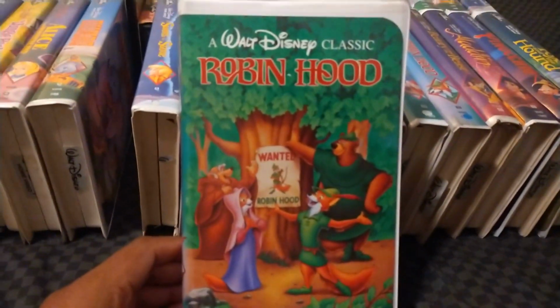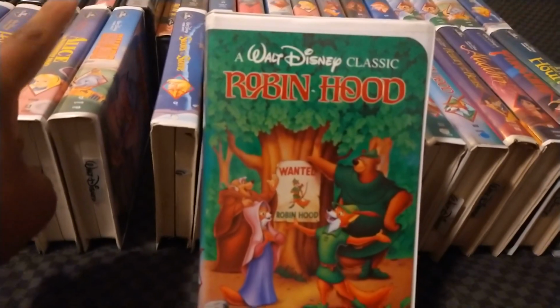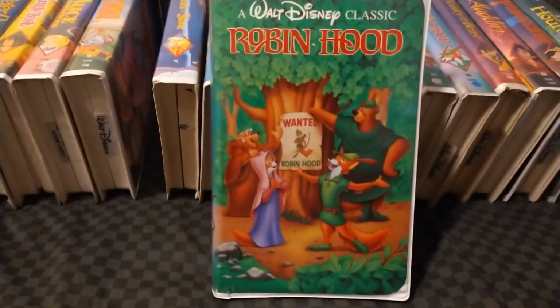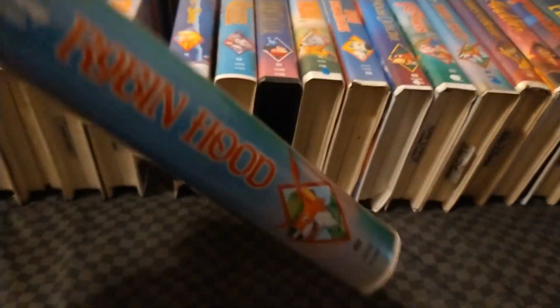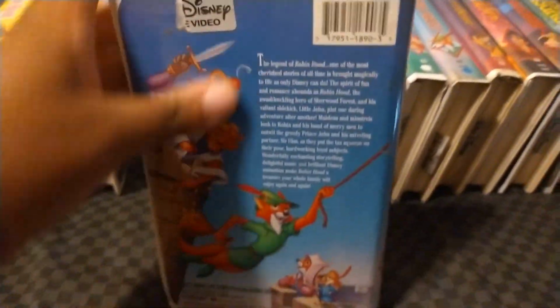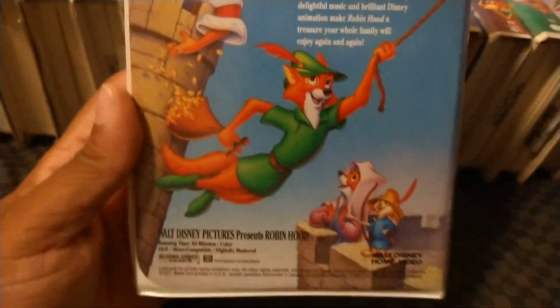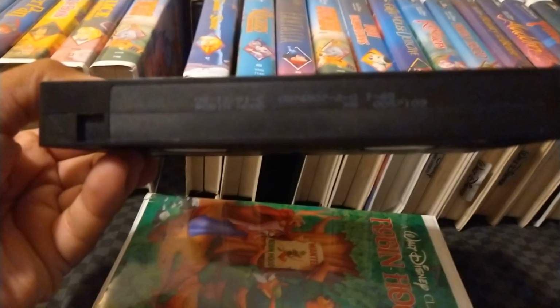Here's Robin Hood. This came out on July 12th, 1991, along with the reissue of Dumbo and The Sword in the Stone. And Robin Hood also got new artwork. Here's the character profile. The back, no critiques. If someone knows who these villains are, let me know in the comments below. Here's the ink label. The print date is June 12th, 1991.